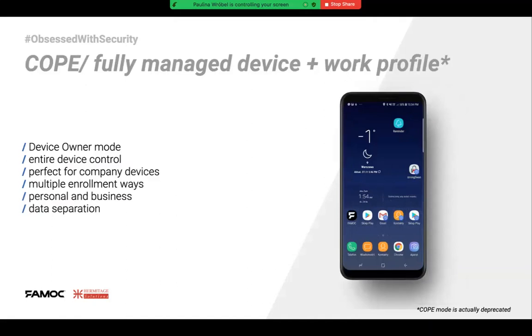Here we have COPE mode, which means corporate-owned personally enabled. And that's an interesting mix of BYOD and COBO mode, the two previous ones, which means a fully managed device with a container. You should note that this will work only up to Android 10, since Android 11 this method will be replaced by enhanced BYOD. And it means that actually it will be BYOD mode with some additional features for private part security.